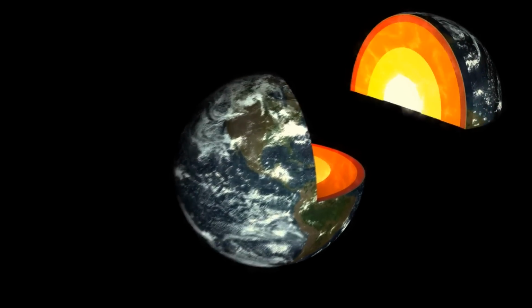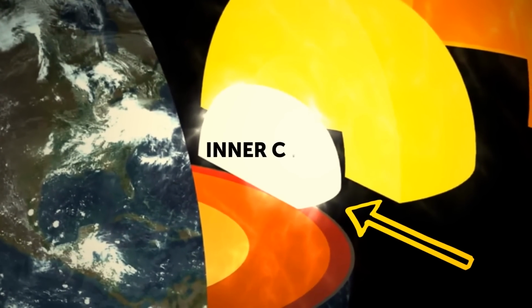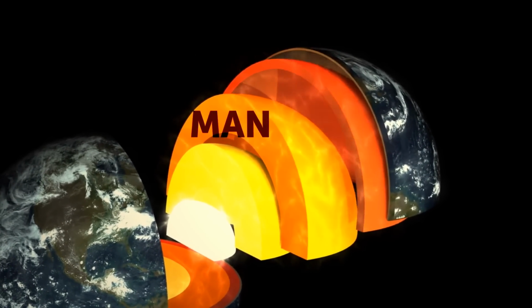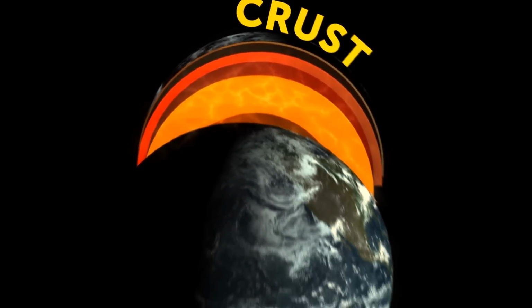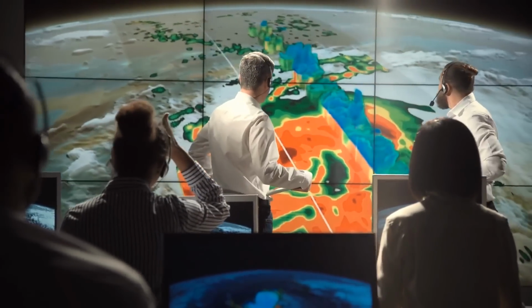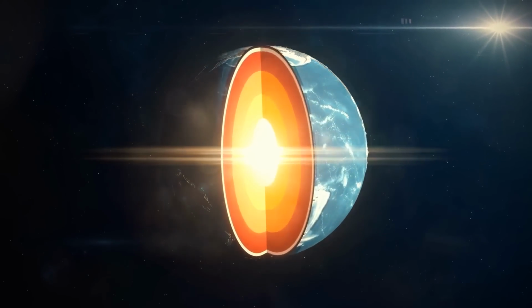The Earth has 3 main layers. 2 parts of the core, the dense, hot inner core, and the molten outer core. Then comes the mantle. And then follows the thin crust, the surface that supports life as we know it. At least, that's what we thought, because now scientists found a new mysterious layer located deep within the solid inner core.